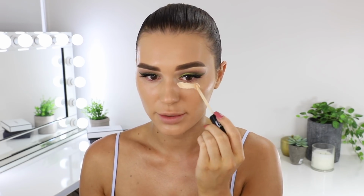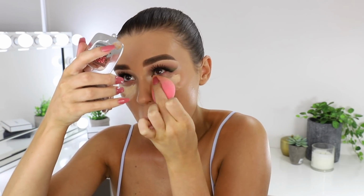Now going back in with the Kat Von D concealer. I'm a little bit worried this is going to be too light for under my eyes, but let's... Oh, wow. Let's just see. I guess we can have a highlighted effect today. Oh gosh. Okay, so once it's blended, it looks pretty good. I love the consistency. I need to get a darker shade though.